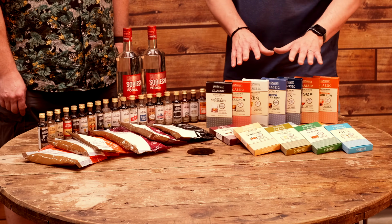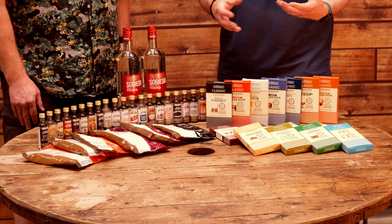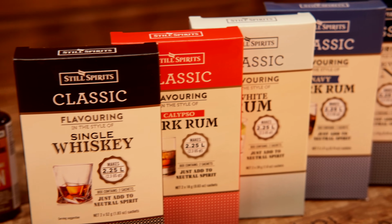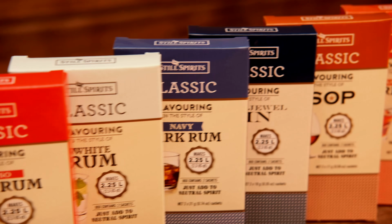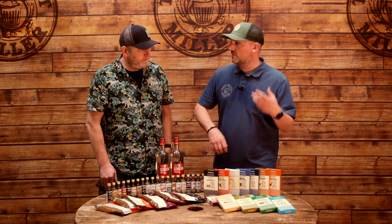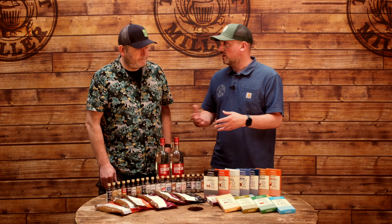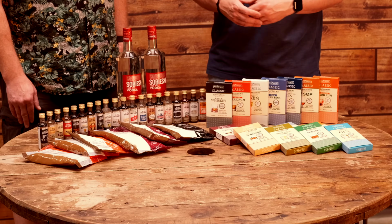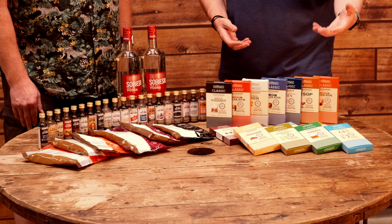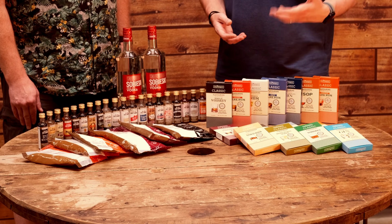So over on this side of the table, we've got the Still Spirits Classics range, okay? These are classic flavours that you would associate with your house spirits, the things that would be in your drinks cabinet every day that you might use to make some of your mixers, cocktails, and some of those really nice short drinks like an old fashioned or a Negroni. For example, we've got a London gin, so that's going to be really nice and dry and full of that junipery hit that you associate with a London gin.